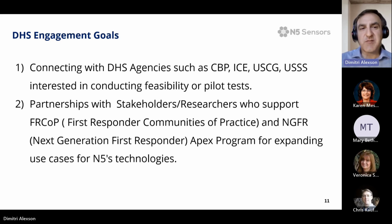And we're also interested in partnerships and stakeholder researchers who could support expanding N5's technologies that we discussed before for our CWAs, our environmental threat detection, and all the various toxic industrial chemicals that we can detect too.